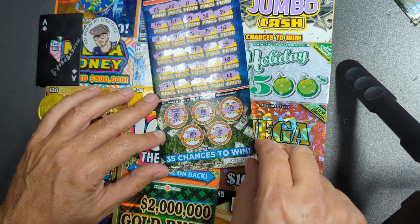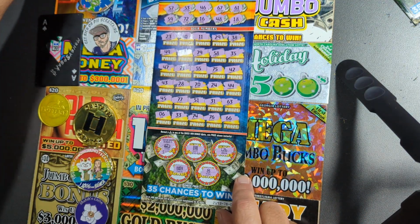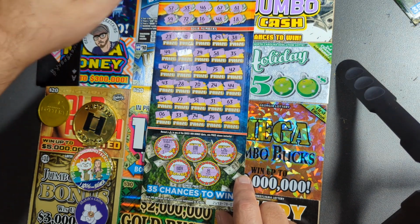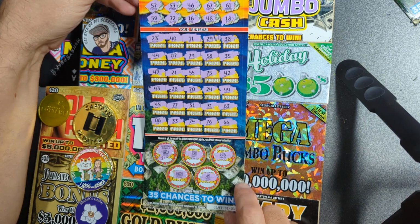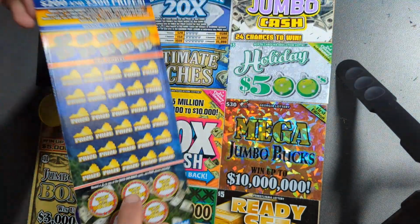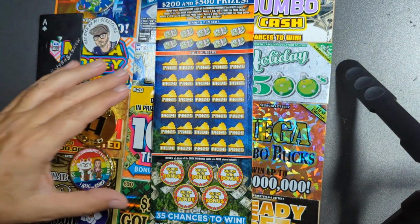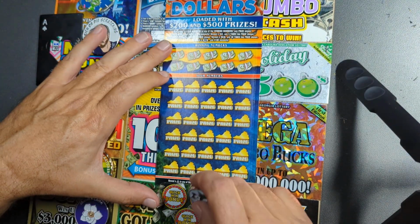Looks like ticket 14 is a loser. Oh boy. A lot of play, but not a lot of bang. All right, we got one more of those. Let's see if we can get it on ticket 15. Let's see if ticket 15 can come through.